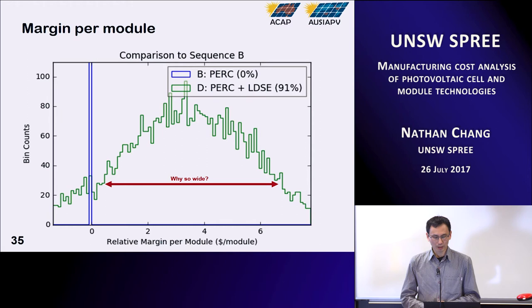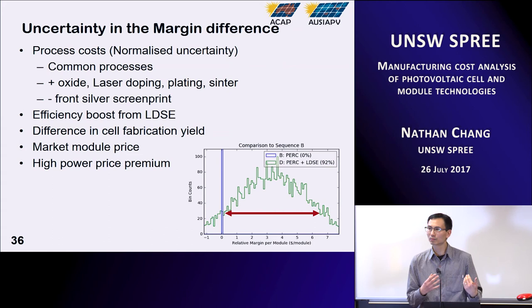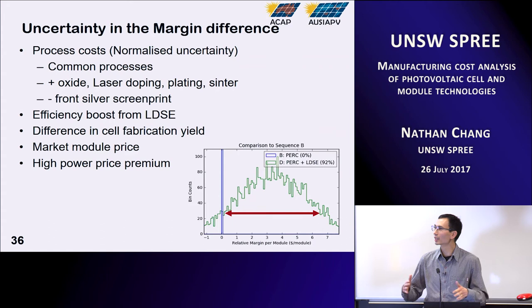So, how can we tell what's causing this to be so wide? Well, thinking back to our first example, we could look at our normalized uncertainty graph. We could look at all the individual costs of each process and see which one's most uncertain and all that. And yes, that is a good idea. So we can do that. So that's this first dot point. We can look at the process costs. Now, a lot of the processes are common, as I've mentioned. And there are some changes. There are some additional processes for sequence D and some that are taken away. But that's not the full story. If you just looked at that in isolation, that is not going to explain this wide variation we have.